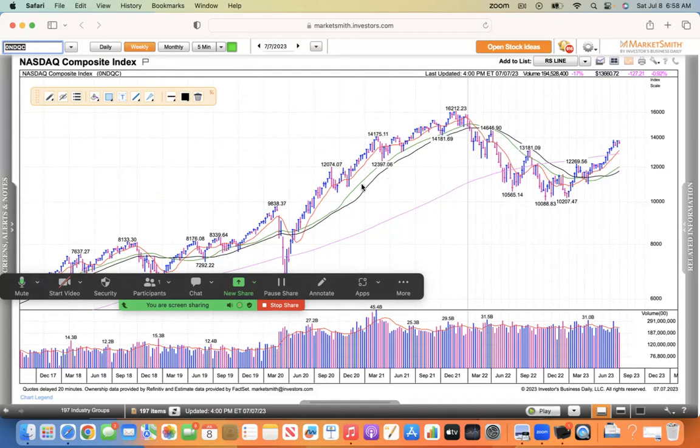Let's just take a look here and see what we're looking at on the weekly chart. This is a weekly review. Welcome to my weekly review. This is the 12,270 level that it surpassed in May. Now it's taken out the 13,181 level, digesting gains here nicely at about 13,6. And the next level I'm looking at is 14,646. We could see if it can take that out here in the second half of 2023.